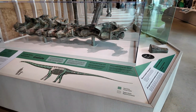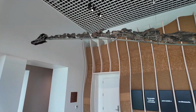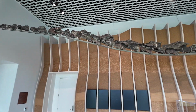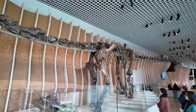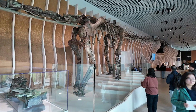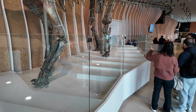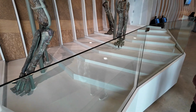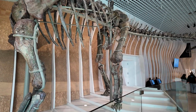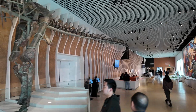So we'll see the actual dinosaur now up here against the wall. That is one long neck right there. Can't even imagine that. Probably a good 25 feet long just to the neck. Almost got like elephant feet. And its tail is just as long as the neck was.